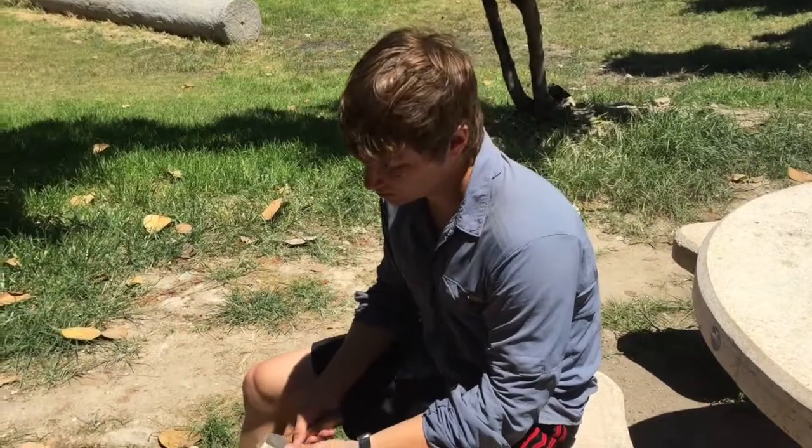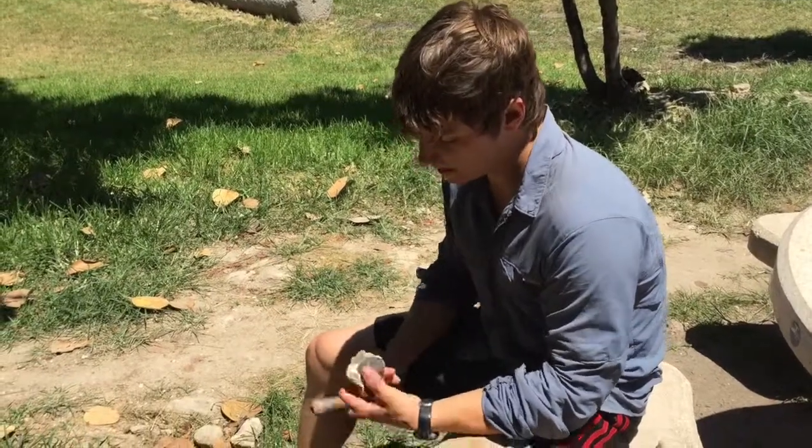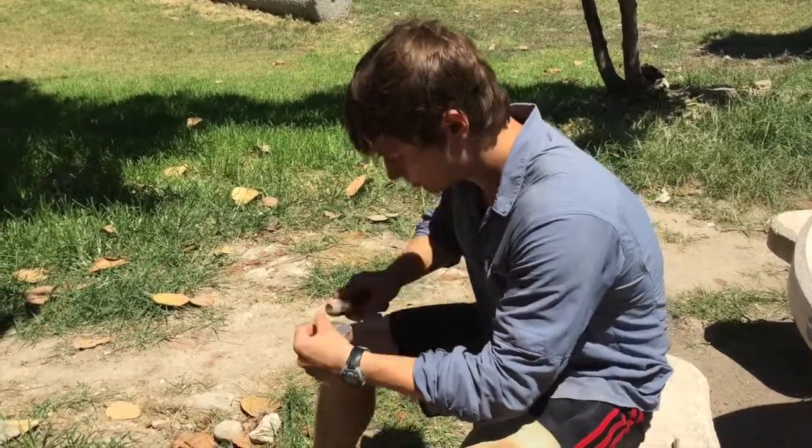There are two main types of flint knapping, pressure flaking and percussion flaking. Percussion flaking is what I'm about to demonstrate. Percussion flaking is, by its name, hitting something and breaking off a flake.